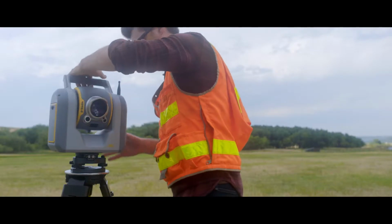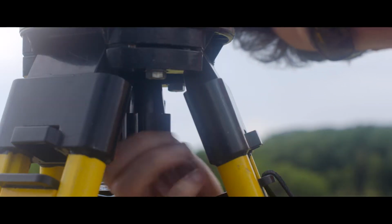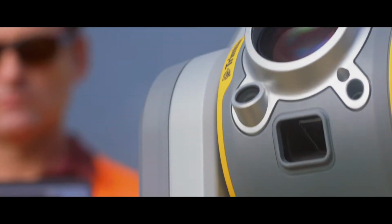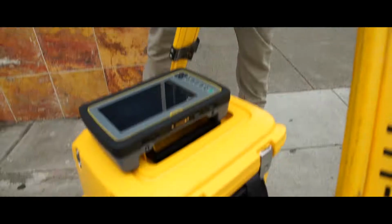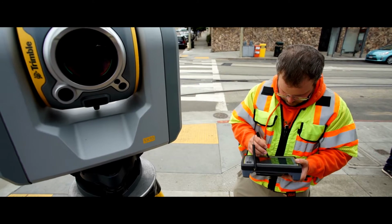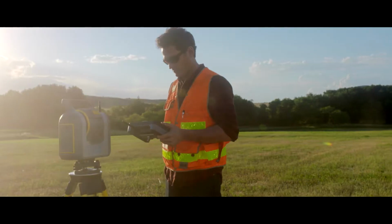When setting up the SX10 for the first time, we realized that it wasn't a conventional instrument. It was something a lot more. This unit, I am totally amazed. The SX10 is the highest piece of equipment I've ever used. By having the video available for you to see where it's looking at any time, changed everything in the field. There's not another total station on the market that is like this.